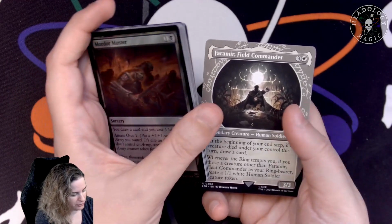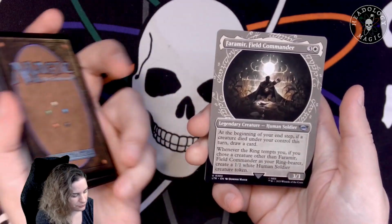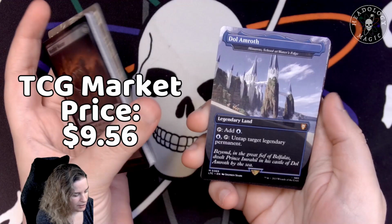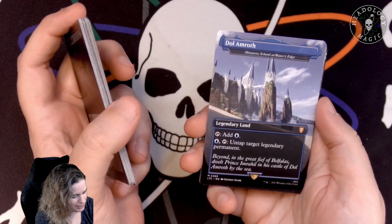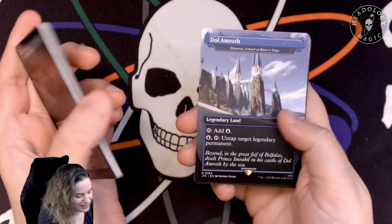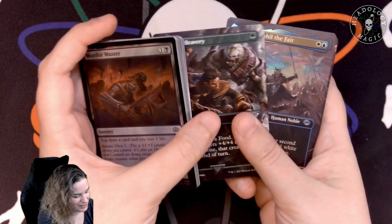Faramir, Field Commander. We have multiples of those in this pack. Yeah, Dominik Mayer, crushing it. Dol Amroth, Minamo School at Water's Edge. That's really pretty. That's so gorgeous. I can't wait to put that in a deck. Okay. Really nice. Pippin's Bravery.